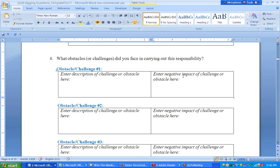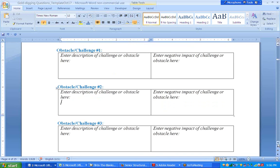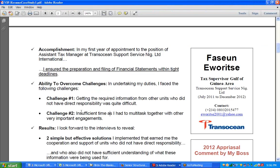And then they have to also tell me the negative impact of the challenge. Or in other words, why was it considered a challenge? And I give them the possibility to give me up to 3 challenges, just like I give them the possibility to give me 3 problems, 3 results. There's also the possibility for 3 challenges and obstacles. 1, 2, 3. So in this particular case, we had 2. This and this.